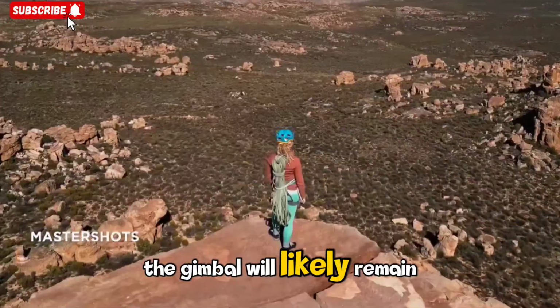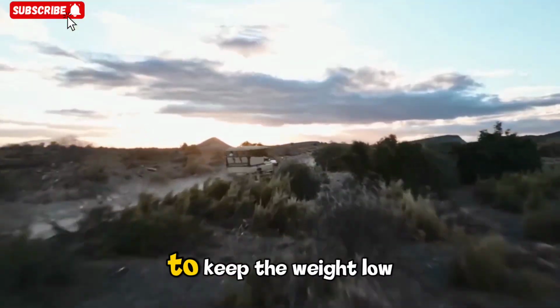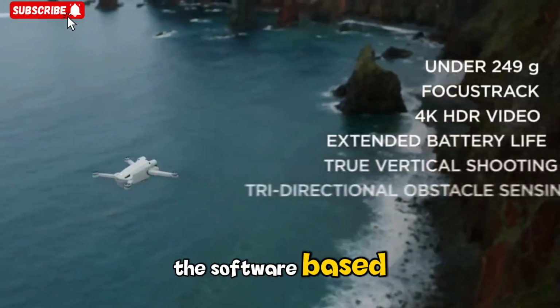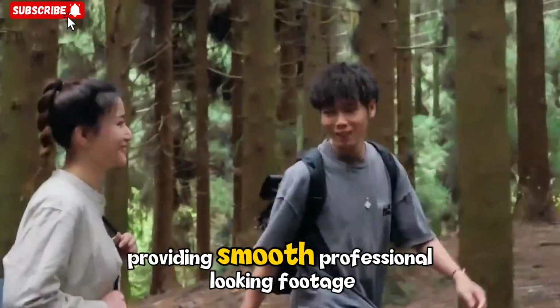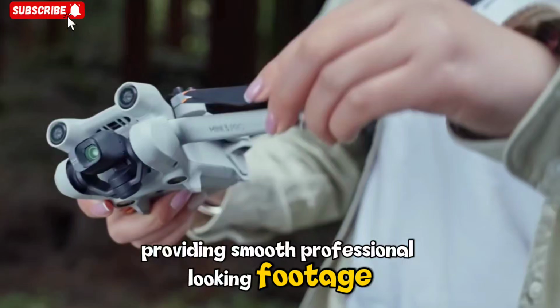Even though the gimbal will likely remain a single-axis system to keep the weight low, the software-based electronic image stabilization will be stronger and more refined, providing smooth, professional-looking footage.